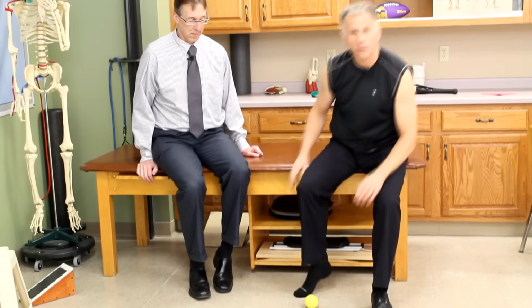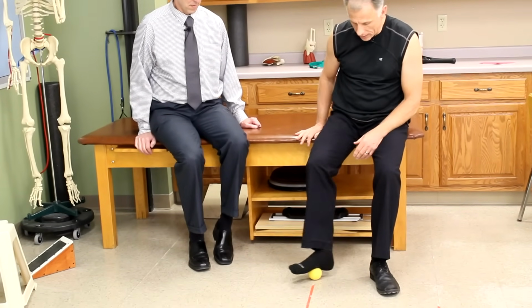It's got to be fairly hard. It's not going to be a Nerf ball. It has to be something that's pretty dense. Now we're going to do that plantar fascia.